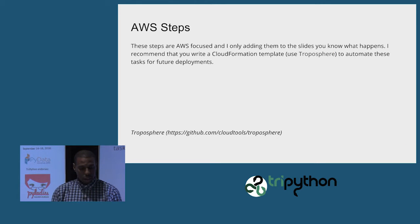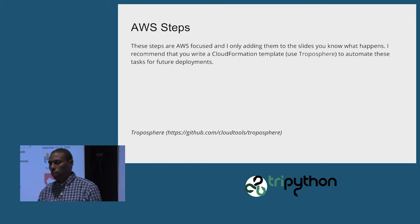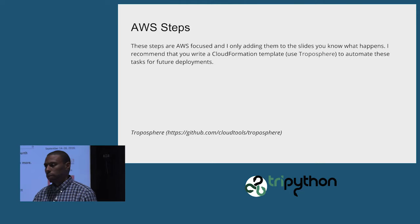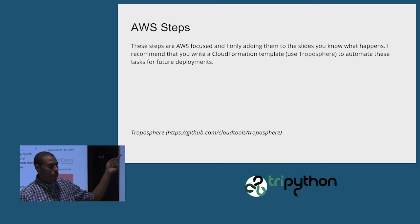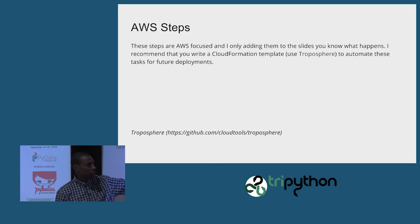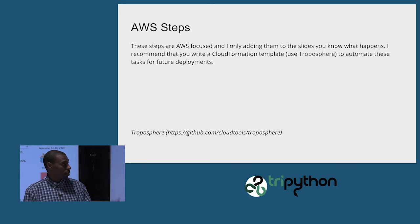So let's go. The AWS steps are AWS-focused, and I'm only adding them so you know what's going on. But I highly encourage you to check back on my blog in the next couple of weeks, as there should be a CloudFormation template that you can use, and it will automate most of these steps. Also check out Troposphere. You can't see it because the table is here, but if you're into AWS and you write CloudFormation templates by hand or through some other mechanism, Troposphere is awesome.